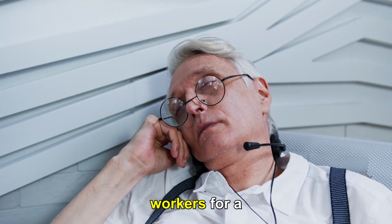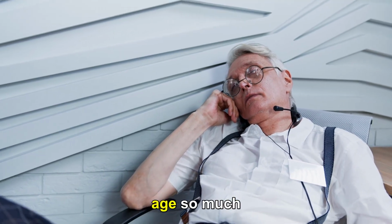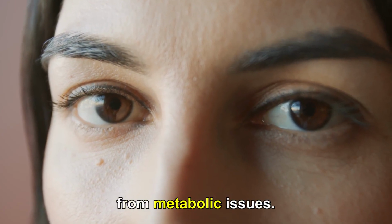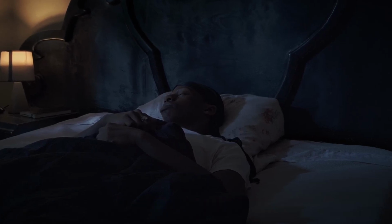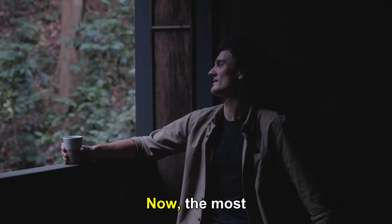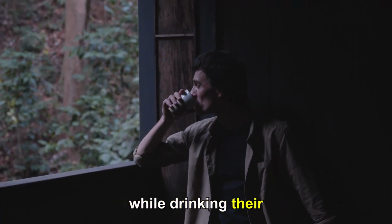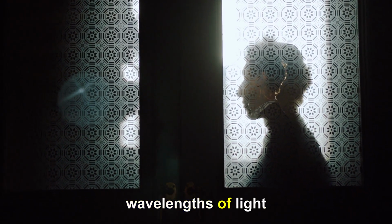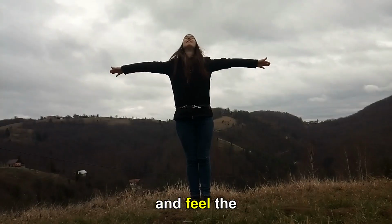Think about shift workers for a second. People who work night shifts and sleep during the day visibly age so much faster than the rest of the population. Their skin looks dull, their eyes are constantly puffy, and they suffer from metabolic issues. That happens because their circadian rhythm is completely shattered by a lack of morning light. Now, the most common mistake people make here is trying to do this by looking out a window while drinking their coffee. Modern window glass is designed to block the exact wavelengths of light your brain needs to wake up. You have to actually step outside and feel the air.